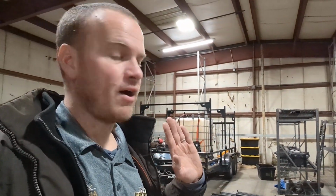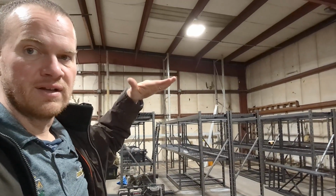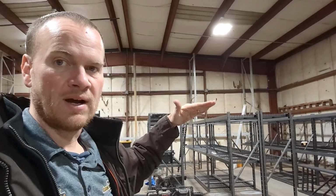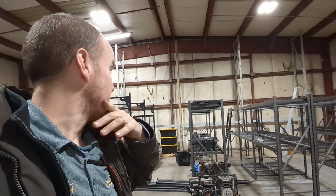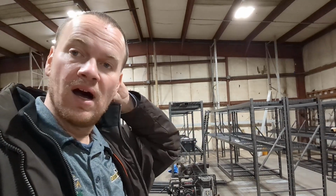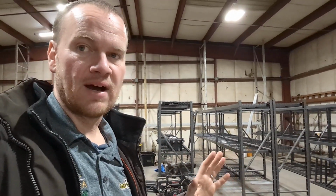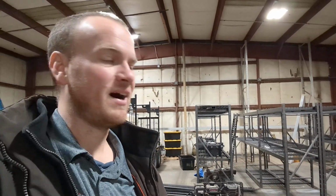But we're gonna build this all the way out over all this. And so we'll actually have a second layer, or second floor, which is how it was in this other warehouse. So it's gonna double, triple our storage capacity. We're still working on how we're going to lay it out to best optimize it all.